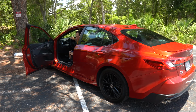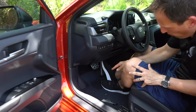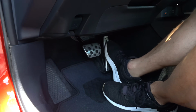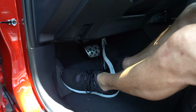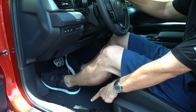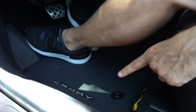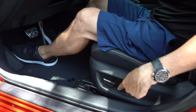All right, guys, here we are, business time behind the wheel. You do have, because this is an SE Sport, an aluminum brake pedal, aluminum throttle. The dead pedal just looks sad. I would like an aluminum pedal there, so that's a zonk. But you do have Camry embroidery on that floor mat. That's worth an extra 5 horsepower or 5 mpgs, whichever you pick.